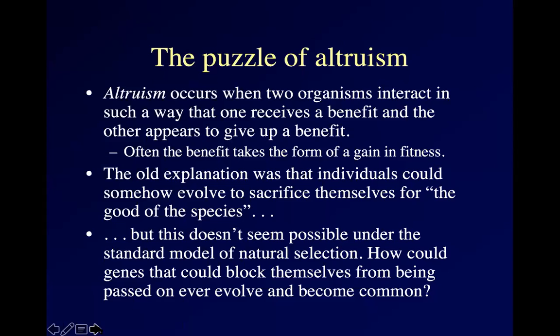You can find some older explanations about how individuals could evolve to sacrifice themselves for the good of the species. But that doesn't seem possible under your standard model of natural selection. How can a gene become, or how can alleles become more common in a population if those alleles have the effect of decreasing the chance that an organism that has them will pass them on?